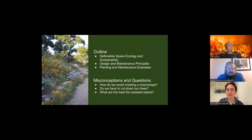So during my time today, I'm going to talk about some defensible space principles. As I mentioned, Jeff's going to really dive into that more than I, but I'll definitely provide some ecological context for why are plants important? We focus on California native plants local to our region. Why are those important? And then I want to provide you with some practical information on designing and maintaining your landscape with defensible space in mind.